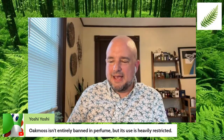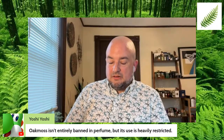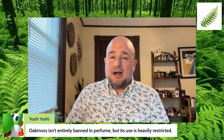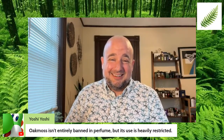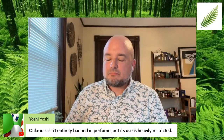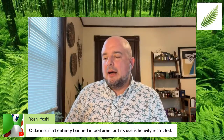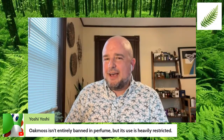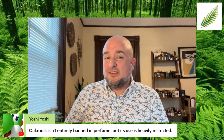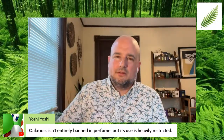But we're going to get into a little bit of that because over the past several years, there has been a lot of grief on the restrictions to oak moss. Now, I'm the first to say it is upsetting that it needs to be restricted to the level that it is because it makes it a lot more challenging for the perfumer. It really does. It can make things a little bit more expensive as well because, truthfully, just having a little bit more of that oak moss makes a difference. But this is the thing about oak moss. It is a very high impact material and a very little amount goes a long way. So not all is lost.